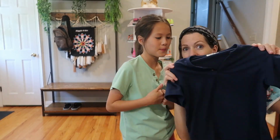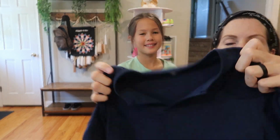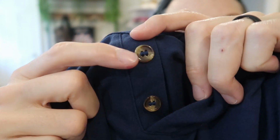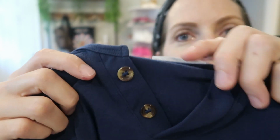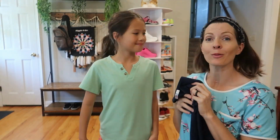This is the light green and navy set. Remember, it comes in 2 packs, tons of color options to choose from. And then the navy one again, we've got those great tortoiseshell buttons with the thread that matches the shirt. Great shirts, great quality. We love these from Arshiner and we know you will too.